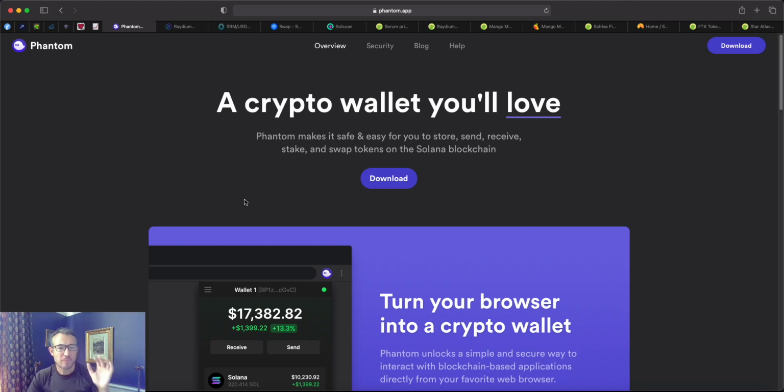Well, if you're familiar with MetaMask for the Ethereum network, then you'll probably like to use Phantom. Phantom is just like MetaMask, but for the Solana ecosystem. So go to phantom.app, and then you can download that to install into your Chrome browser or Brave browser, or whichever browser you choose to use. So that's your first step.